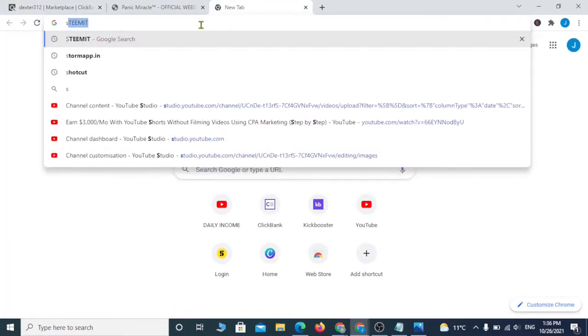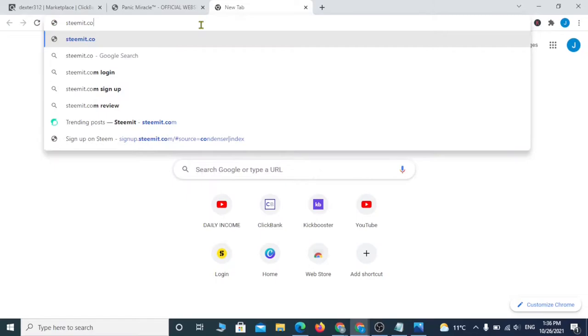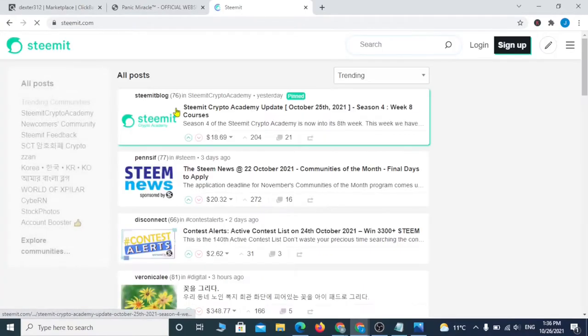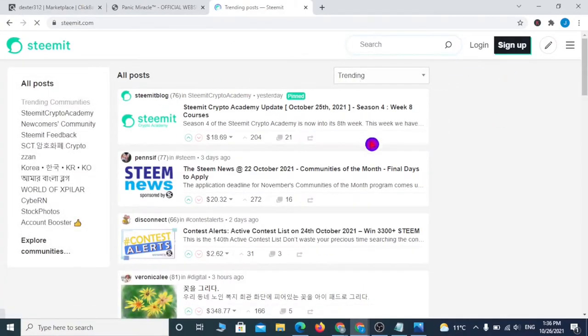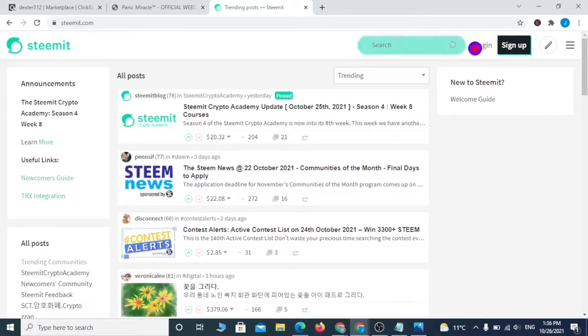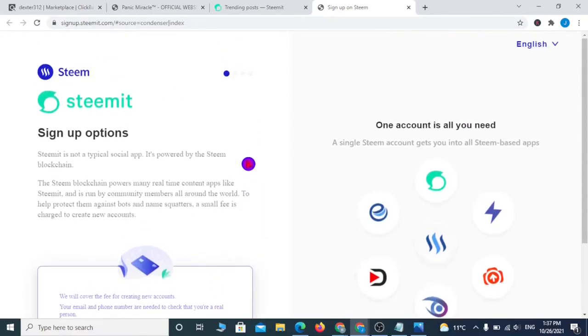For this product, we choose a website called steemit.com. What makes this website special is that it is a blockchain-based blogging and social media website, which rewards its users with the cryptocurrency Steem for publishing and curating content, which means you can make more money if you keep posting content. Create your account now. It's free forever.